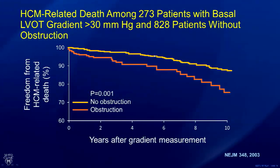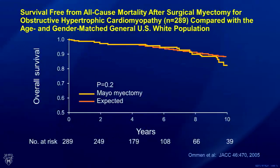In years past, it was uncertain how important obstruction was in the long-term prognosis of patients with hypertrophic cardiomyopathy. And I wanted to start with this slide, which showed survival of patients who had no obstruction. These are patients with diastolic dysfunction without obstruction. And this is the survival of patients that had this obstruction to the outflow of blood. And this was an important study that convinced most cardiologists and surgeons that there was a penalty to having obstruction as regards the survival of patients with hypertrophic cardiomyopathy, a very important finding.